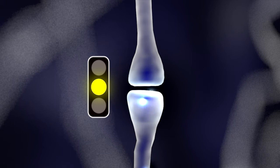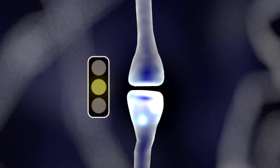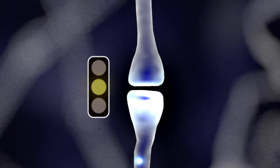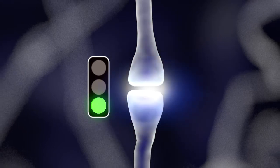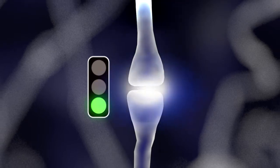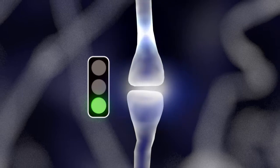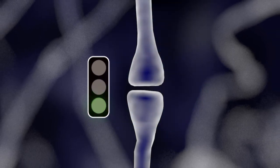As the signals become more frequent, energy builds up. The light is now yellow, but there still isn't enough power to make the jump. Finally, with enough repetition and frequency, the strength of the synapse crosses a threshold, and the signal is sent to the next neuron, jumping across the synapse. The light has turned green, a circuit has been created, and attention happens.